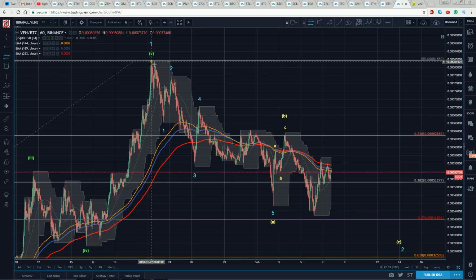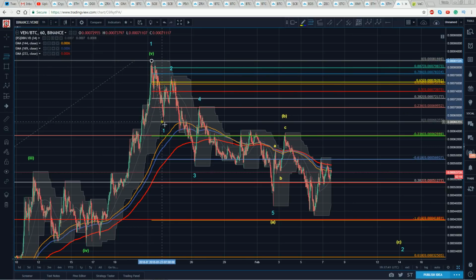Now, is this technical? We know a 2 can be anywhere from the 50 to the 786. Well, here's the 618 golden pocket. We're pushing it, we don't get to the 786. We roll over hard. Okay, here's the first algo target, second algo target. So could that play as potentially a 3rd? Well, let's look now. The 4th overlaps the 1. So I know I've got a diagonal.